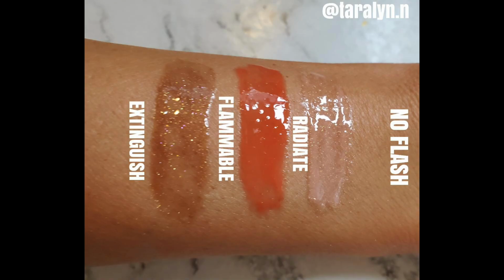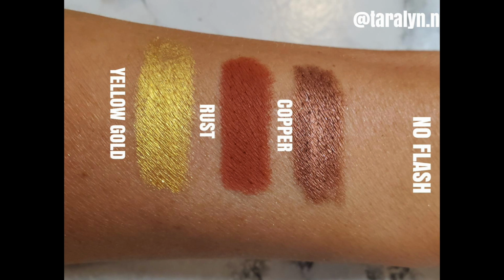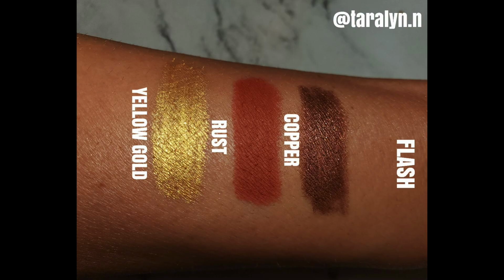Next up, I did a picture of the lip glosses. I wanted to show you guys what those swatches look like, and also what they look like with a flash. And then we have the eyeliners, and I wanted to show you what those look like swatched and with a flash, so you could see the undertones in the copper and the yellow gold.